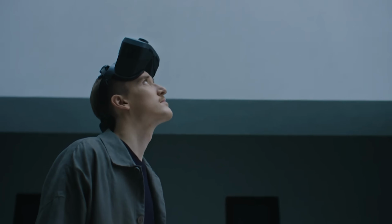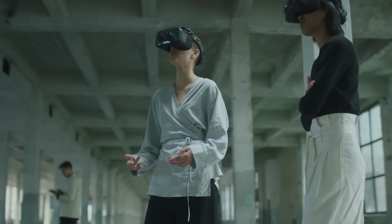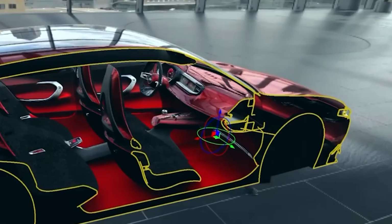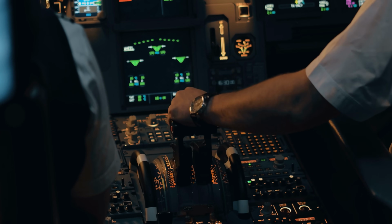Varjo works a little differently than Vive, Valve, or Meta. Unlike them, they specialize in enterprise headsets rather than consumer hardware. Their gear is trusted by the big boys like automakers designing new models, architectural firms showing their vision to a new client, and oddly enough, professional pilots.